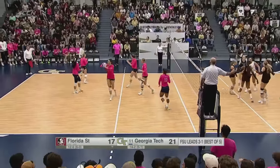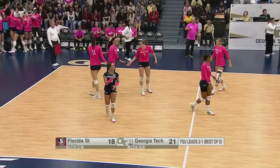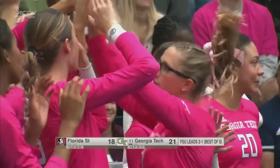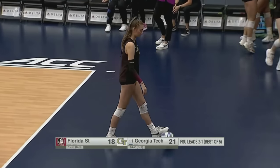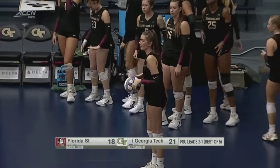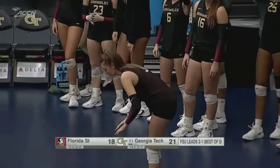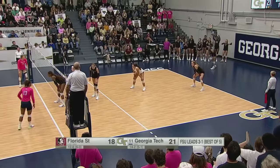Into the net from Patterson. Sometimes that is all it takes. And we'll see if Florida State can capitalize. A good time right away if you can get Mendez a back row attack just to show that you can produce offense back there. Jelena Droskovic, by the way, leads FSU in aces.